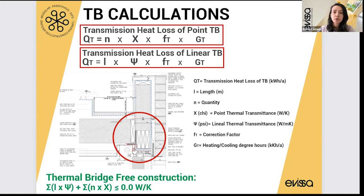And then when we refer to point thermal bridging, we have to calculate the number. A good example would be a beam that is protruding through the building fabric. We also have to consider the thermal transfer for each psi value if it's linear, or chi value if it's a point thermal bridge. There's also a correction factor. Again, I won't go into lots of detail here.